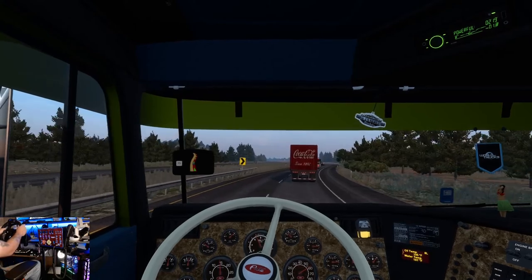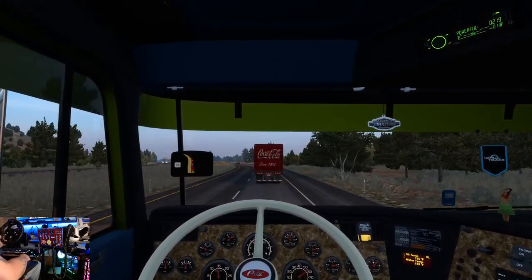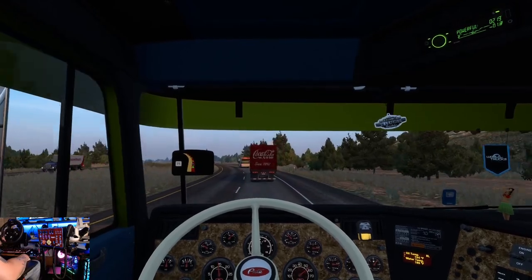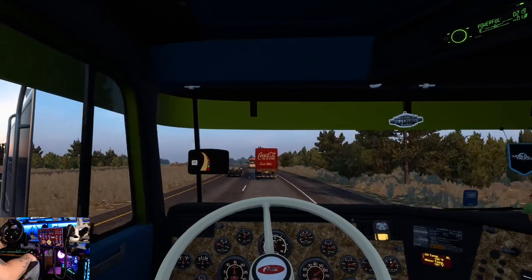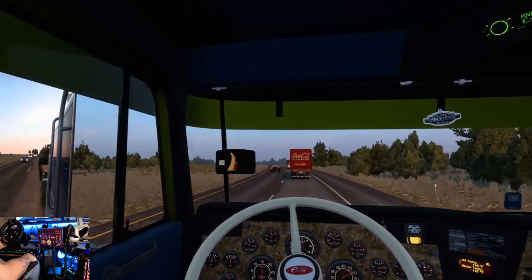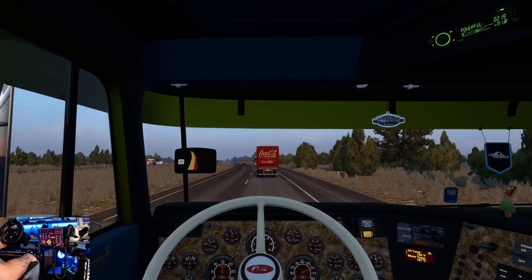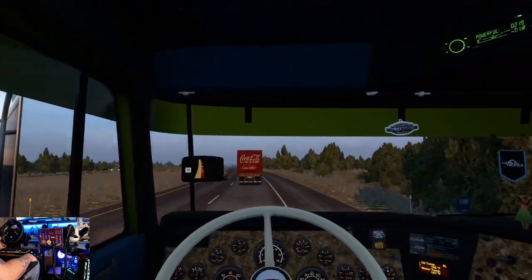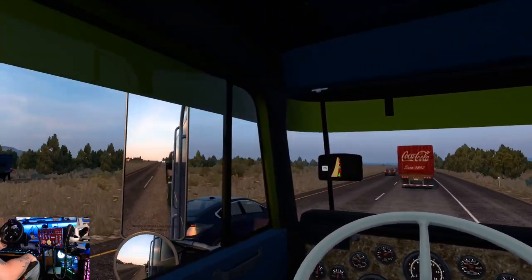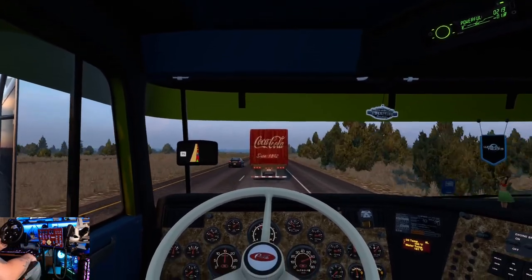Z-Mods also has got some sounds coming out for the Mac R. So if you guys are a Mac R lover and you want them new sounds, I think they're on pre-order right now. So definitely going to be checking that out because I do like driving the old Mac. I don't drive it too much because, you know, the engine sounds aren't that great.